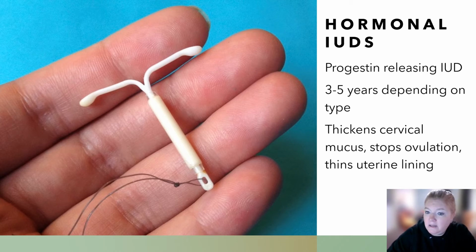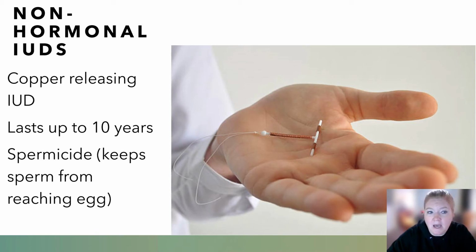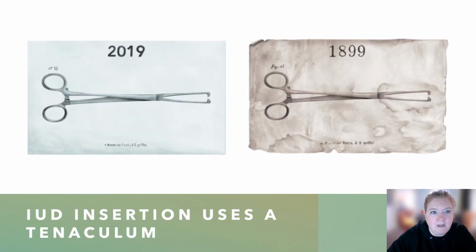Some people, though, might want a non-hormonal option. That would be the copper-releasing IUD. The most common brand is the ParaGard. It can last up to 10 years. So why does it work? Well, copper acts as a spermicide, so it keeps sperm from reaching the egg. It just kind of kills them. Now, interesting, the copper IUD is not recommended for someone who already has heavy periods, because that particular IUD can actually increase bleeding during the period.